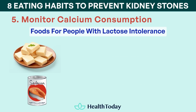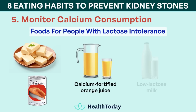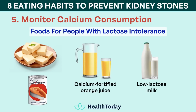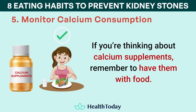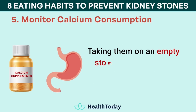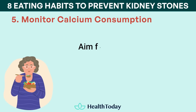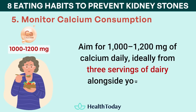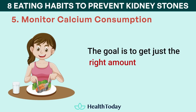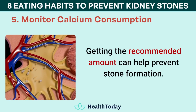And if you're lactose intolerant, try tofu, canned salmon or sardines, and calcium-fortified orange juice or low-lactose dairy products to meet your needs. If you're thinking about calcium supplements, remember to have them with food. Taking them on an empty stomach can actually increase the risk of calcium oxalate stones. Aim for 1,000 to 1,200 milligrams of calcium daily, ideally from 3 servings of dairy alongside your meals. The goal is to get just the right amount of calcium, not too much. Getting the recommended amount can help prevent stone formation.